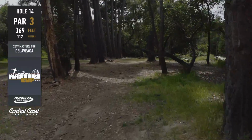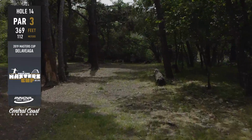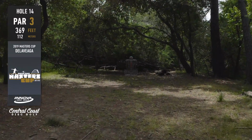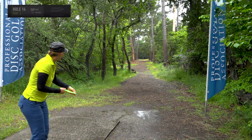All right, what's the play here, Paige? So this one is, I think, the straightest hole in the course. It's very demanding, and it being 369 feet, you're tempted to throw a driver, but anytime you hit one of those trees, you're going to get a brutal kick, and that road on the right does come into play.